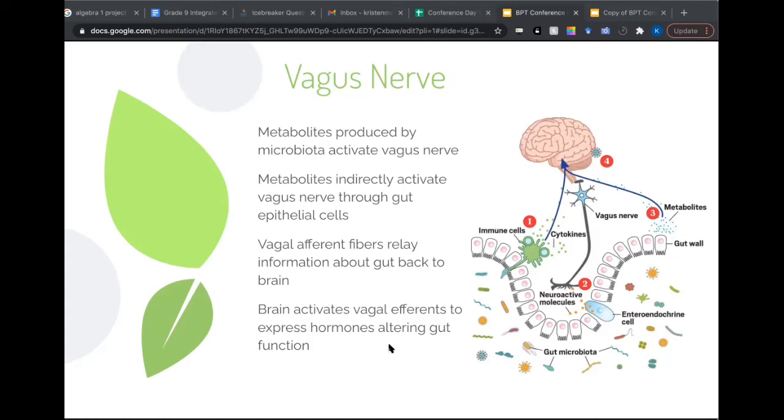Importantly, the vagus nerve can be stimulated by a number of metabolites produced by the gut microbiota, and the vagus nerve innervates these gut epithelial cells, and the production of metabolites allows for communication between the vagus nerve and the gut microbiota. And so these are the epithelial cells that are also producing these metabolites. And so there's a bidirectional communication. The vagus nerve is stimulating the cells within the gut and communicating to the gut microbiota through these epithelial cells. And then in turn, the epithelial cells are releasing these metabolites, and that's communicating with the brain.